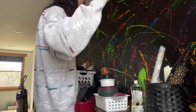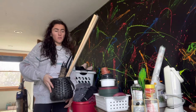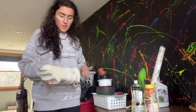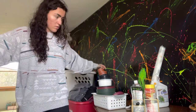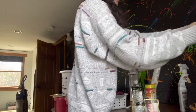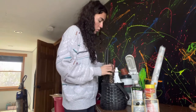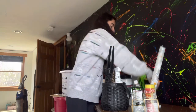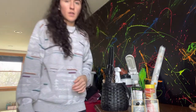Wait, hold on. They're a little tall. I have a light that I need to figure out an extension cord for. There's no outlets in this place. I don't like these in the basket. Just hide them. It's fine. This can go in here. This can go in here. Oh, and then it can all just go back here.